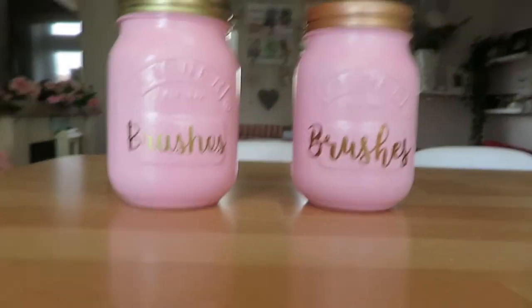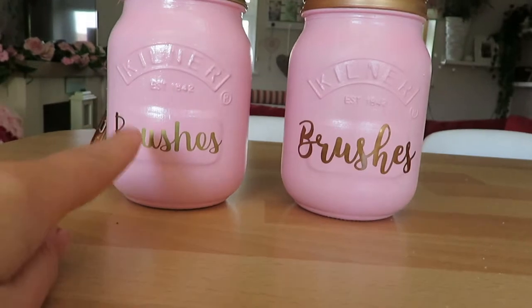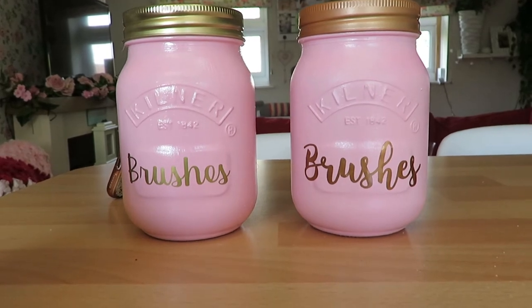So I've just done a few of my makeup brush holders, the pink ones I showed you earlier. I'm just going to show you what I've done to them so far. So this is, I've done gold and pink and then copper and pink. I actually think I prefer the gold and pink to the copper. Oh, I do love these though.